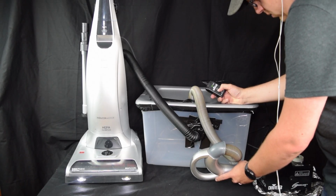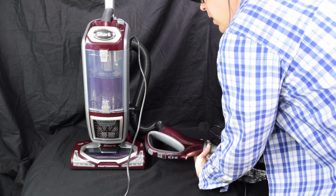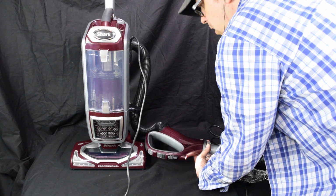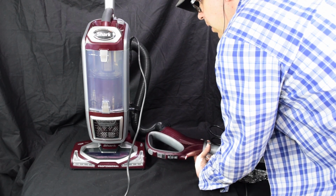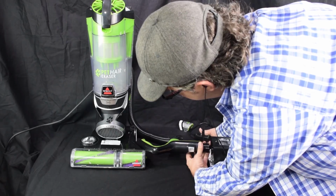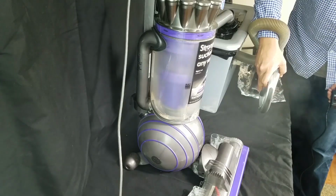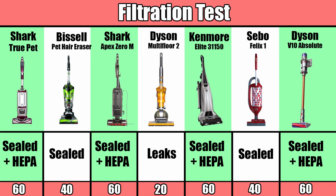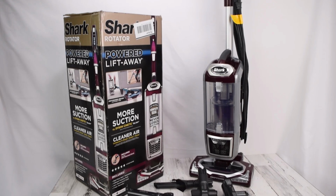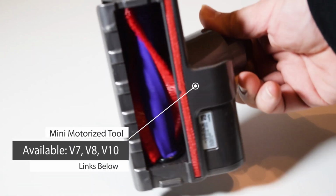Two other tests that are important for pet owners are the filtration and the attachment set. With the filtration, the Kenmore Elite, Shark Apex, Dyson V10, and Shark True Pet all had sealed systems with HEPA filters and passed our test with a perfect score. The Sebo and Bissell have sealed systems but not HEPA filters, and the Dyson uprights have never really done well with this test, presumably because of a bad design around the seal of the HEPA filter, so here are the filtration results.